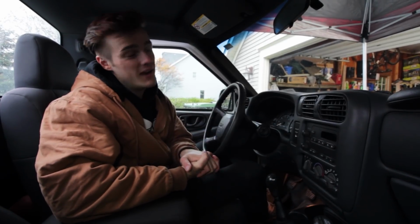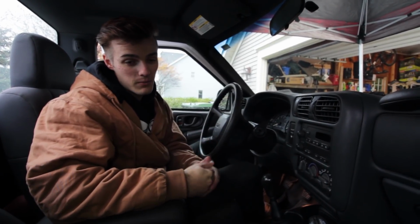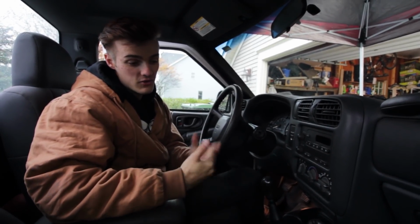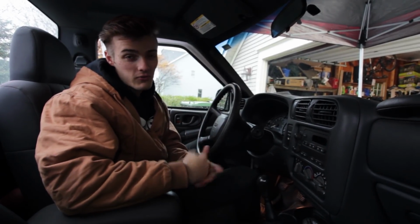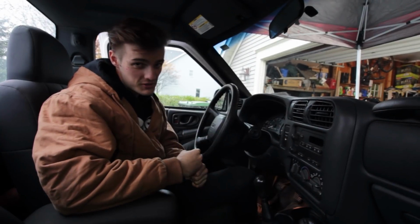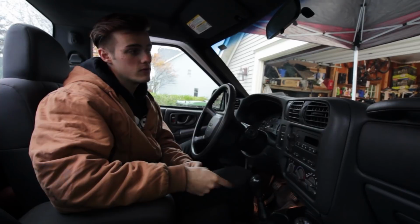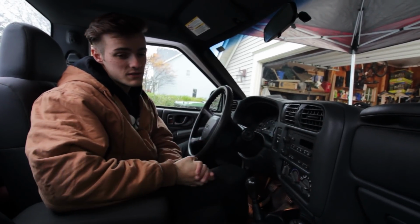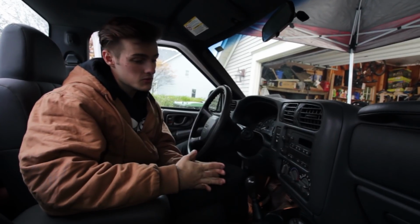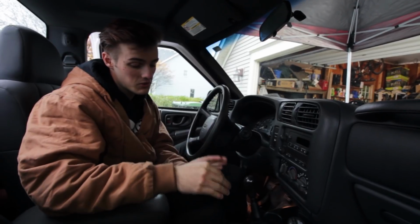Y'all already know I don't like automatics, so I honestly was looking for a manual no matter what I bought, and this just showed up. This is a 5-speed manual. It is the 2.2 4-cylinder, so she is very slow. It's not the V6. I thought it was the V6 at first before I went to go look at the car, and it ended up being a 4-cylinder, but that's completely fine because I'm not trying right now to have anything fast, but we might have some fun plans going into this.